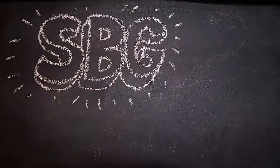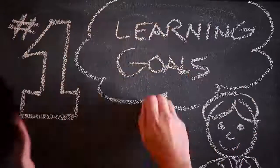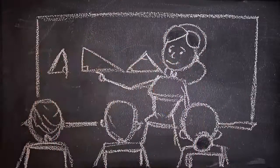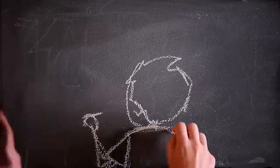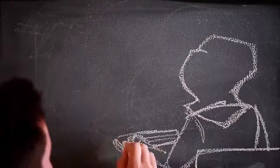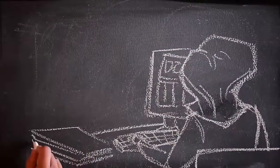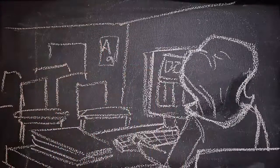Standards-based grading, or SBG, helps teachers do 3 things. 1. Learning goals. Standards-based grading helps us focus on the learning goals of our class. SBG is a grading system that focuses on the content, skills, or standards that students must learn. This means that when recording scores, the concern is not with a cumulative grade on a test, but rather the level of mastery the student has achieved on each concept assessed on that test.